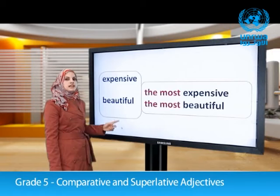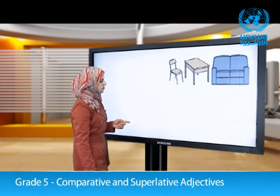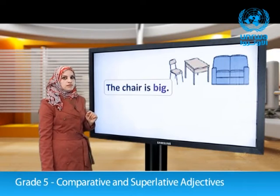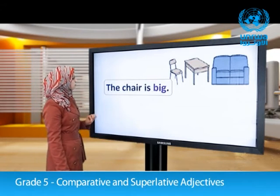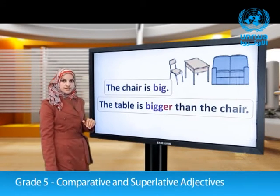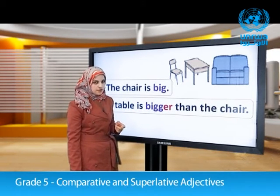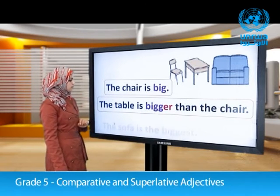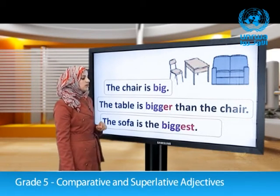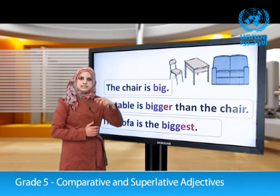Dear all, let's see more examples. Look at this photo: chair, table, sofa. The chair is big. Look at the adjective big, it is short. The table is bigger than the chair. Big became bigger than when comparing; we added er at the end. The sofa is the biggest. The sofa is the biggest, compared among several things, so we added est at the end.